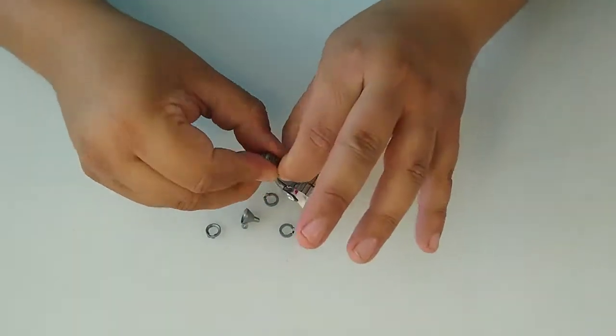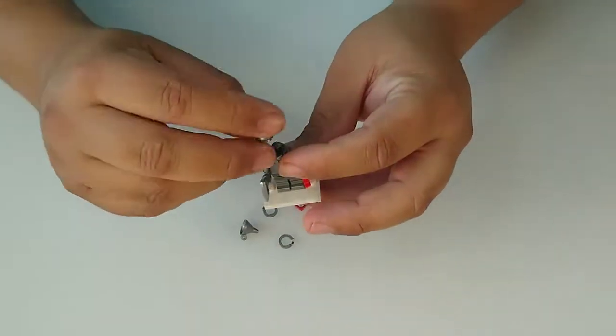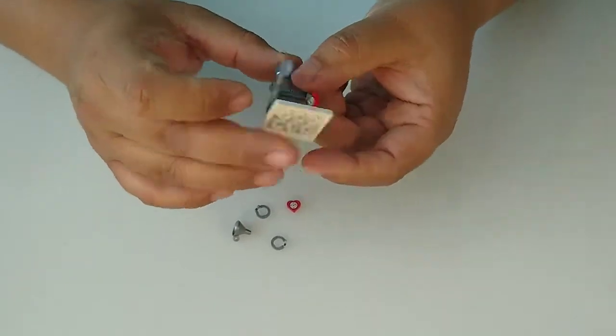Oh, and I almost forgot. He comes with a nice little bow tie. And there's a couple extras, so I like that. I might use those bow ties for other characters. Make sure you slip that in while you're putting on his head. Line it up just nicely.